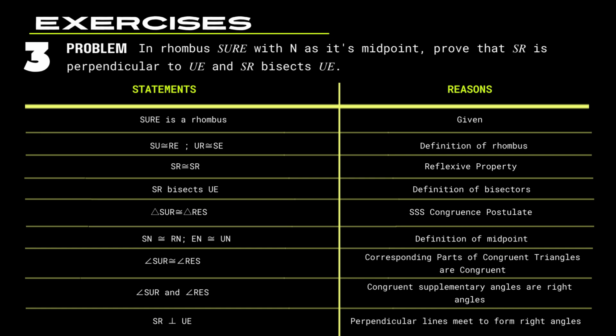And then from statement 1, I formed statement 2, that is SU is congruent to RE and UR is congruent to SE by the definition of rhombus. Then from statement 2, I formed statement 3, which is SR is congruent to SR by the reflexive property of equality. Then for statement 4, derived from statements 2 and 3, I got SR bisects UE, reason definition of bisector. Then from statements 2 and 3, I formed statement 5, saying triangle SUR is congruent to triangle RES, which is the SSS congruence postulate.